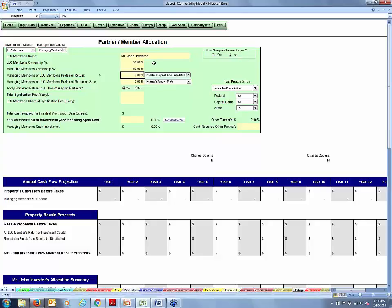Then you ask yourself, well, wait a minute. John's never going to go for that. John wants an 8% return. Well, guess what? If John wants 8%, you're not getting 50. If the cash investors want an 8% return, John is going to end up owning 75% of the deal, and you're going to get 25%.